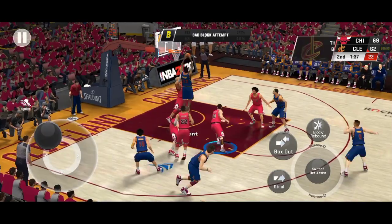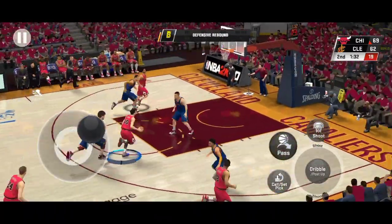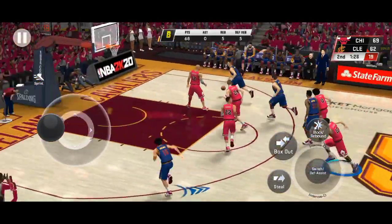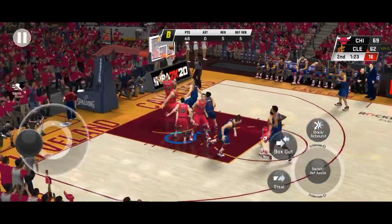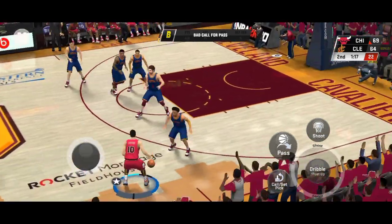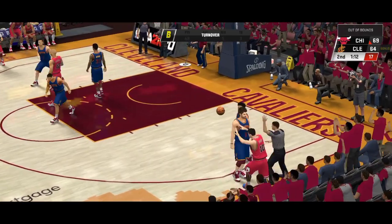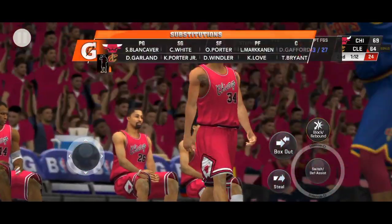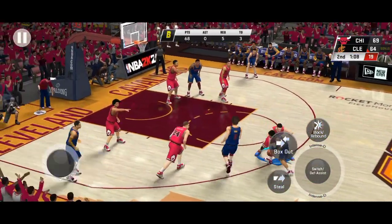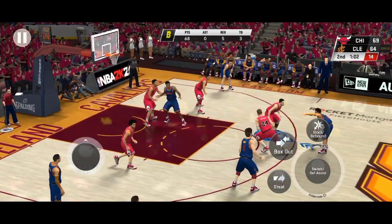Rebound by the Bulls. They've led by as many as 11 points. Here's White. Deflects the pass. Number 9. The feather touch on the finger. Beautiful. And the Bulls making a change here. Back to Love.